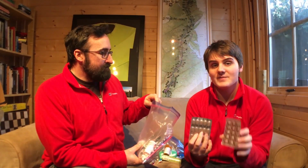These are our vitamins that we took along the trail. Pretty self-explanatory. You're not going to have the necessary fruits and vegetables to give you the vitamins you need on the trail, so these will help you stave off a vitamin deficiency.